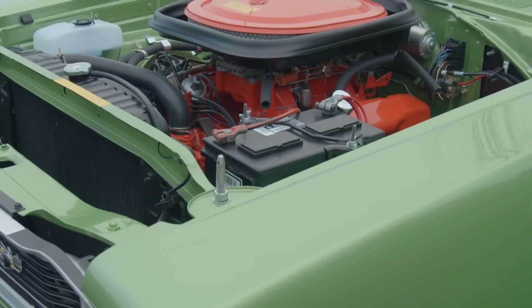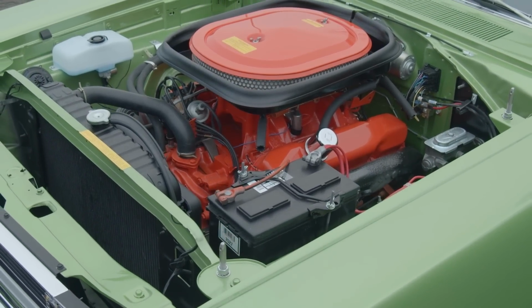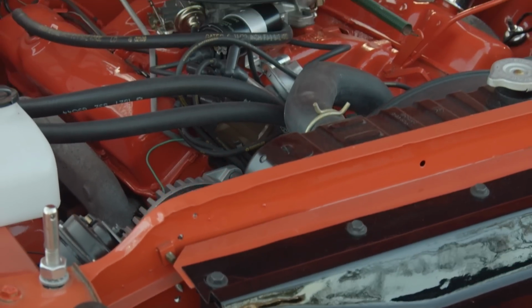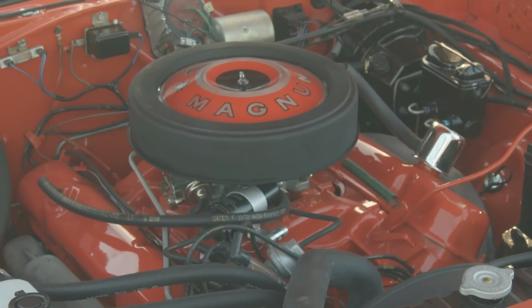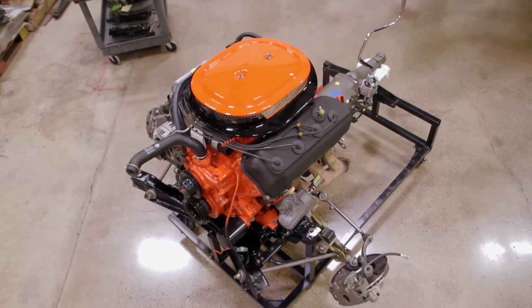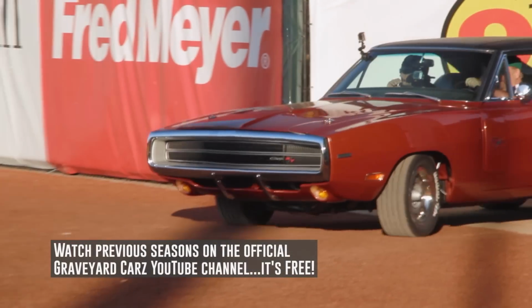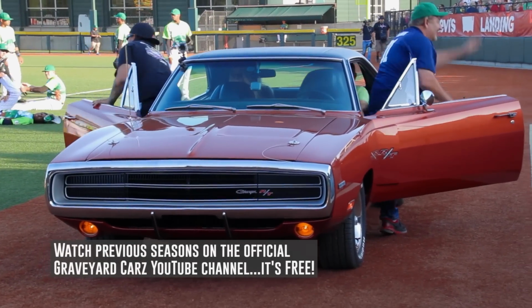The E87 was available in the 70 Dodge Charger RT. That stood for 446 pack. And the E86 was standard in the 70 Dodge Charger RT, which was a 375 horsepower 440 Magnum. This little beauty also was a 4-speed D21, and just happened to be the car featured in the greatest reveal in graveyard cars history.